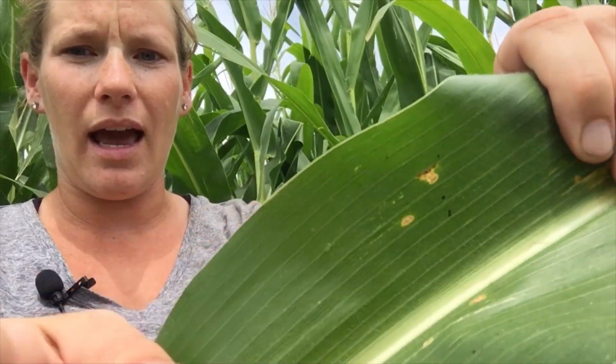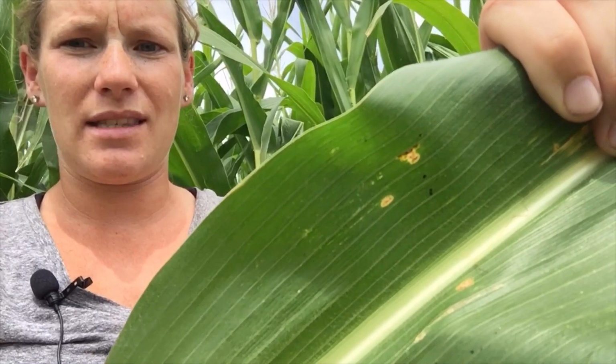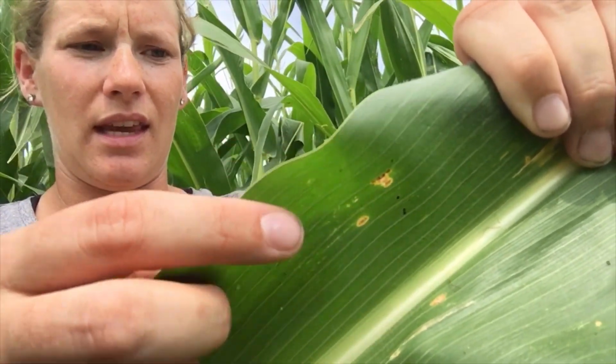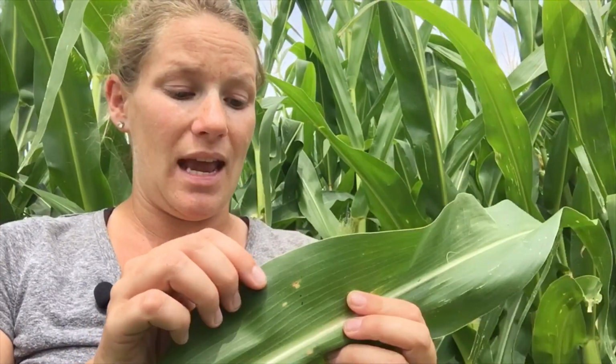So when we look at this, it almost looks like it could start becoming a gray leaf spot lesion. But if we look at it correctly, we can see where it had ruptured the leaf tissue to put out that pustule and put out spores. So it'll kind of turn more of that gray color. So looking really fast, it might look like gray leaf spot, but it's just an old common rust spot that's no longer producing.